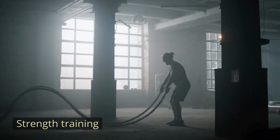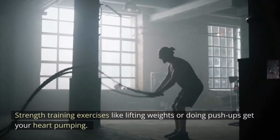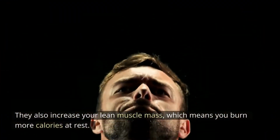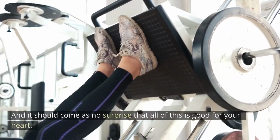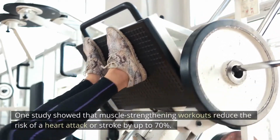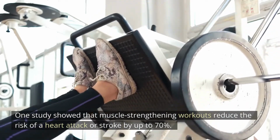Strength training. Strength training exercises like lifting weights or doing push-ups get your heart pumping. They also increase your lean muscle mass, which means you burn more calories at rest. That, in turn, can help you maintain a healthy weight. And it should come as no surprise that all of this is good for your heart. One study showed that muscle strengthening workouts reduce the risk of a heart attack or stroke by up to 70%.